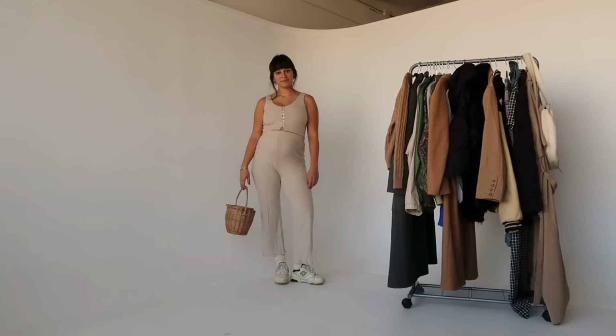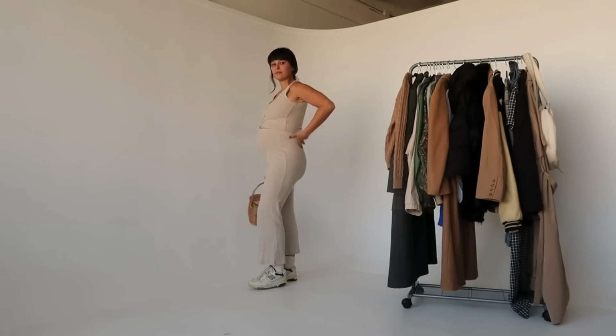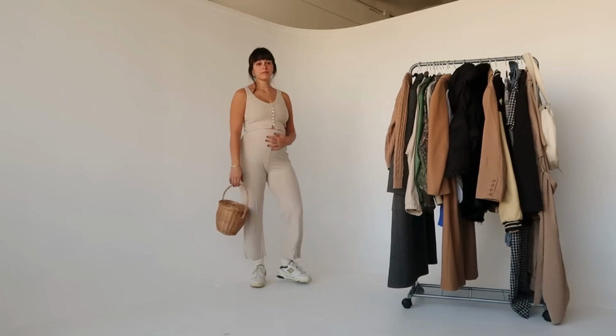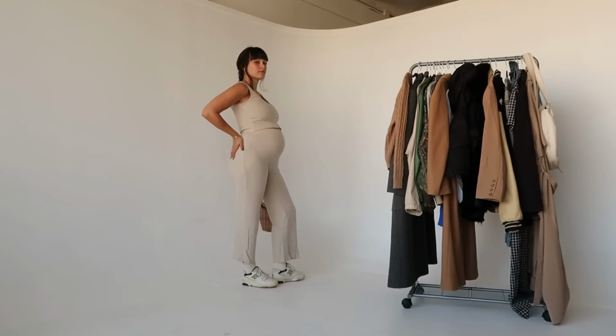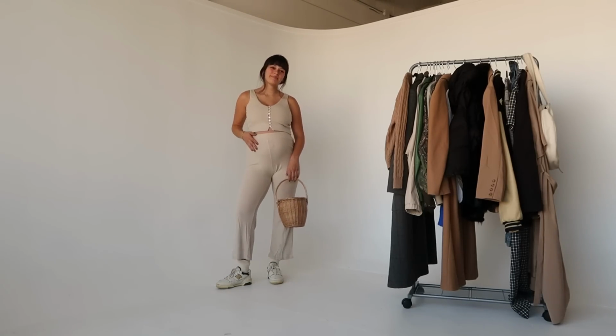But I also think that this could look really cute with a jean jacket over top. If I need a wool coat over top, I could do that, or even a cardigan. Honestly, any coat would look cute over this, and it'll definitely be how I'll be able to style it further into the fall. It's just really hot today, so I can get away with this.